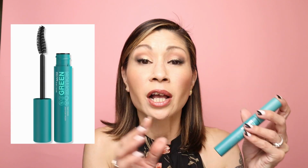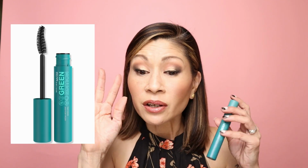Okay, final look. Now for eyeliner, I just went ahead and tapped the Clinique Pretty Easy liquid eyeliner pen on the top of my eyelash band just to give a little bit more definition and pop. And then I put on 2 coats of the new Maybelline Green Edition Mega Mousse Mascara. 2 coats. Didn't clump. Looks great with such a dramatic eyeshadow look. I wanted to make sure my eyelashes were long, thick, and dramatic, and I think it did the trick.